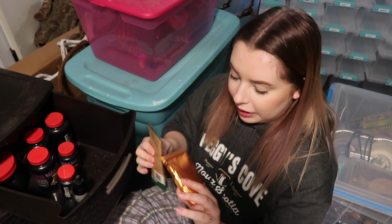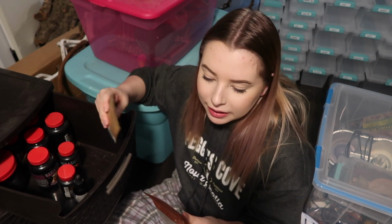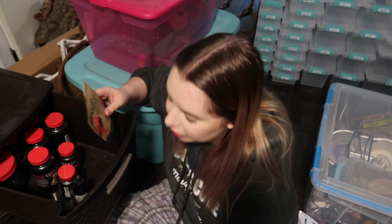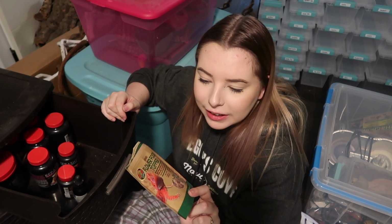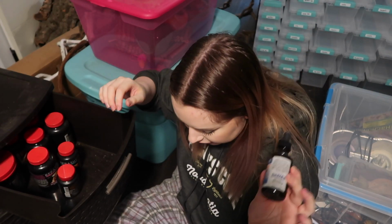Then we have, okay, these are freeze-dried black soldier fly larvae. I got them for free, with a purchase of something. I don't really use freeze-dried stuff, so I'm going to get rid of those. And this is a flower topper that I got for my bearded dragon to see if she would like it. She didn't like it, so I don't really have any other animals that would eat this, so get rid of those. Liquid calcium, keep.